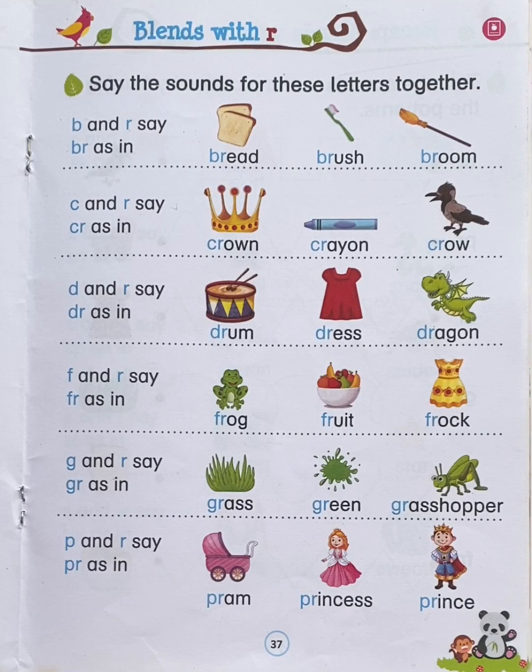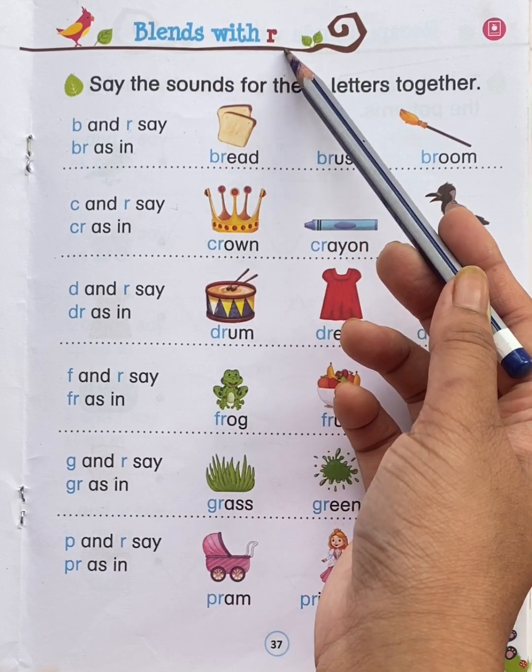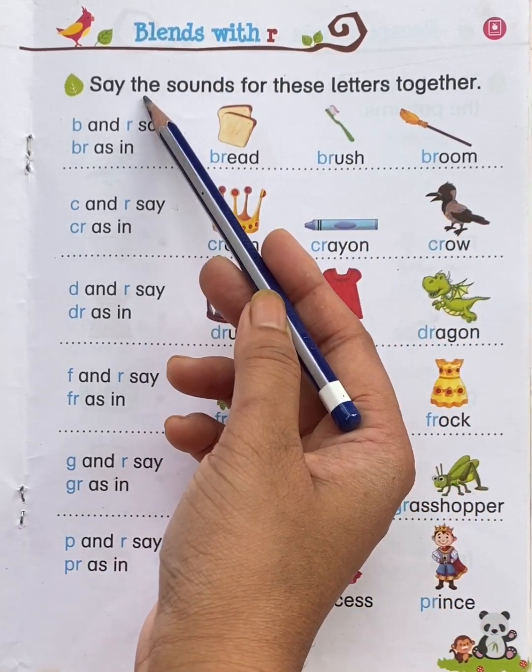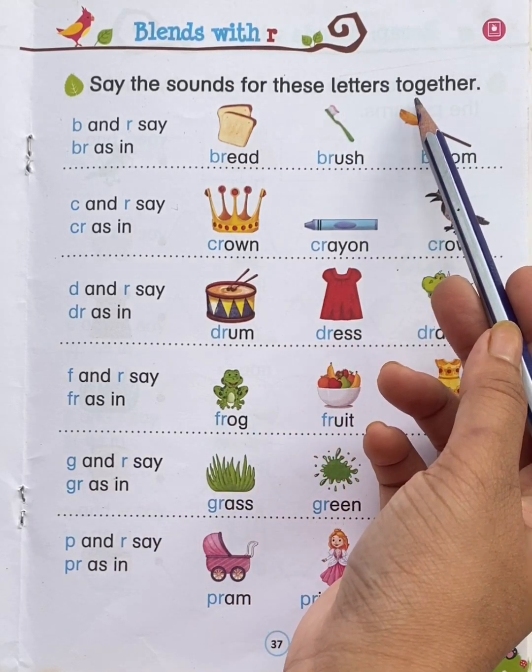In this video, we are going to learn blends with R. Say the sounds for these letters together.